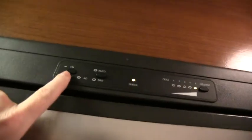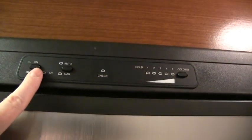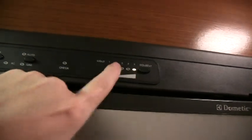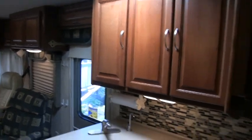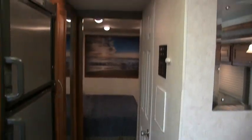And it's just turn it on. I've had it on already. Turn it on, and you can actually adjust the temperature setting, which is pretty nice. It's not preset like most of them. Before I forget, it does have home theater, surround sound speakers all throughout. Everything's all pretty much standard on this fully optioned out coach.